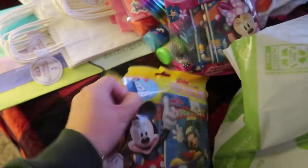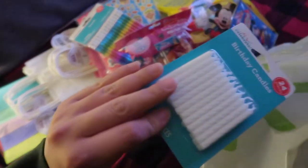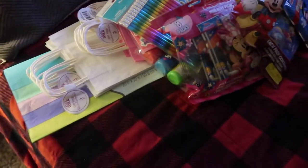And then I got these mini play packs. I got Minnie for the girls and Mickey for the boys. This is what it looks like inside, just crayons and a coloring book. So I think that's enough, right? And I got a candle, a number 3 candle for Alaiya, just in case. And we got a lot of leftover candy, so I'm just going to put this in their bags. I'll show you the finished product later.